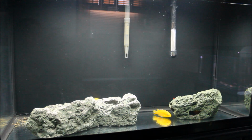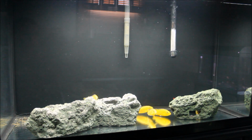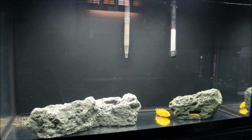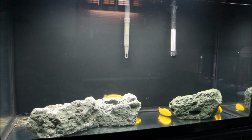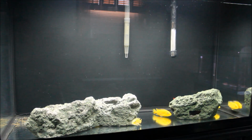I also have a female Elongatus Lacoma Island. If you remember, I had a trio of them. I had a male and two females. Unfortunately, I lost the male and one of the females to some sickness in my 75.